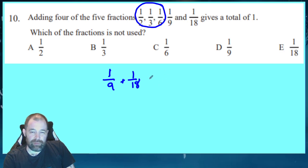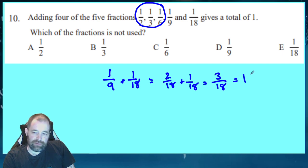I think it's a sixth, probably. One ninth is two eighteenths, plus one is three eighteenths, which is a sixth. So I know that these three add up to one, but because this is the same as these two, so one half, one third plus these two, which is the same as a sixth, must add up to one as well, so we don't use a sixth.